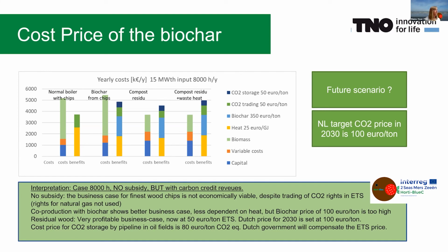And there you see the normal boiler, so combustion and just making heat. And say that if you would replace natural gas and you would have some ETS rights, which you could sell, then you would have the CO2 trading part on it. The question is if you would have it, if you would have the rights, the CO2 credit rights, and if there's anything to sell. If you would go then to the biochar case, you see that this is again for the 100 euros per ton biomass, the very, very most expensive ones.